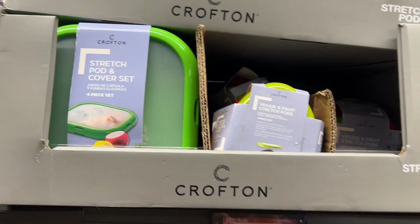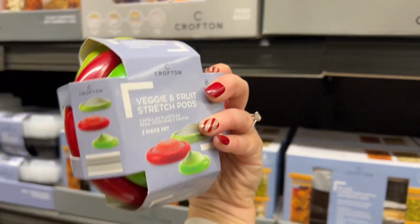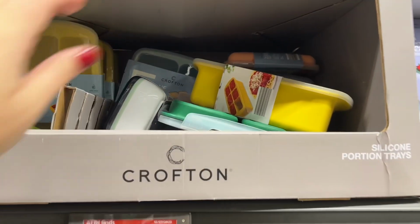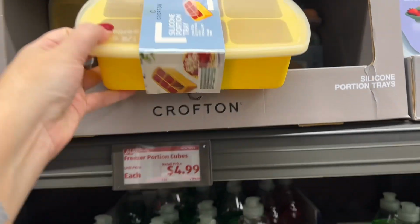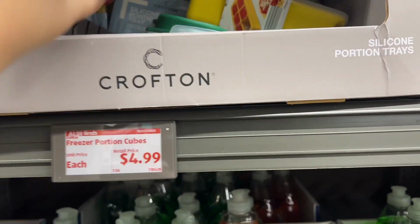I love these little food storage containers. I use them all the time. They actually work really well. They also had these portion containers that I thought were really nice. They're kind of like ice cube trays, but they have a lid on top, which is really cool.